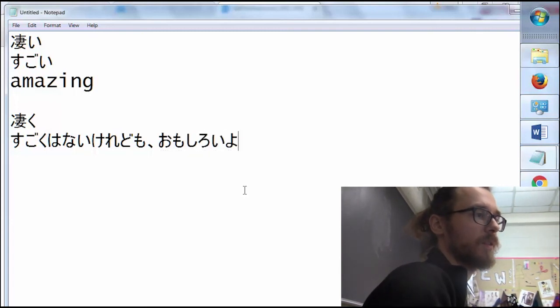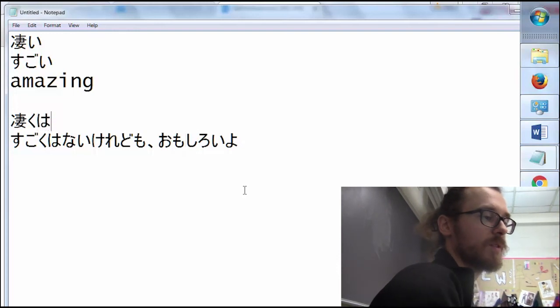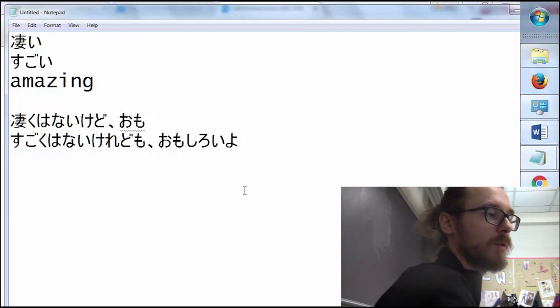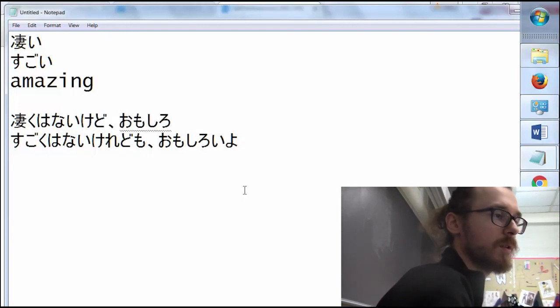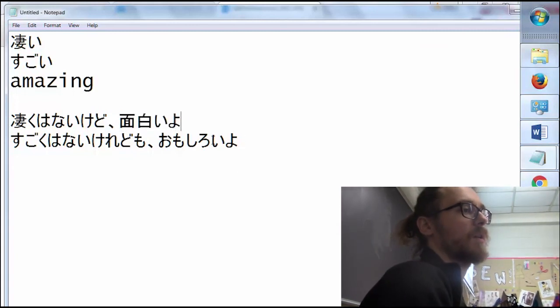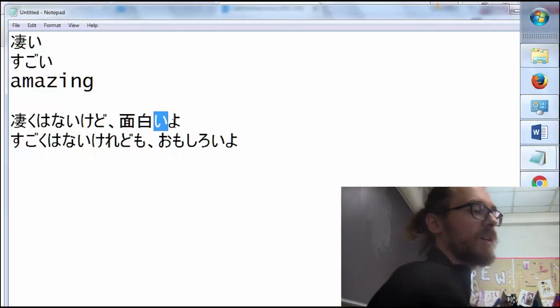Omoshiroi yo. That's without the kanji. You could do it with the kanji. Sugoku wa nai kedo omoshiroi yo. Okay. Then if you want to make it polite, you add the "desu".